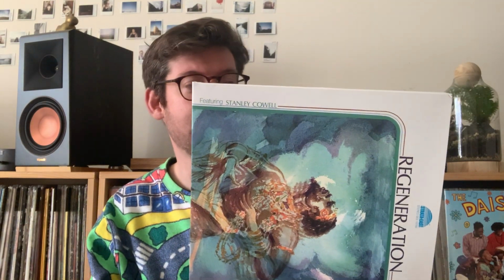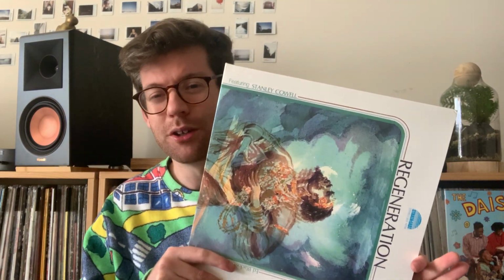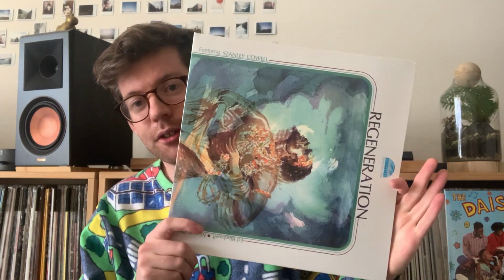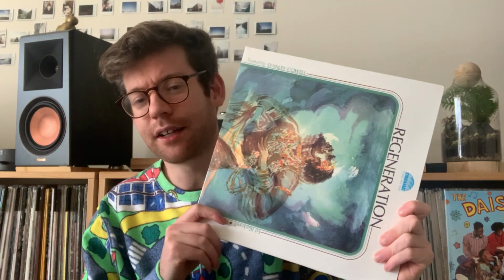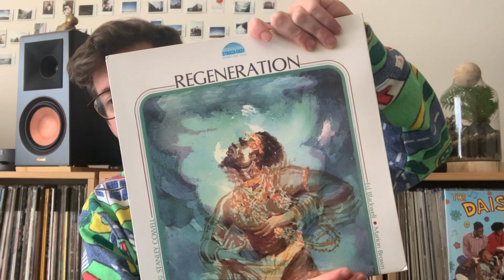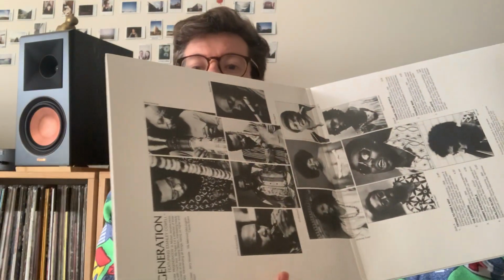I would say it's definitely uplifting world music. Just really positive sounds on here, and kind of funky. Yeah, really cool. It's super unusual, I think, for Strata East for what they were doing. But yeah, it's super wonderful. Stanley Cowell Regeneration. A lovely gatefold. Again, beautiful job by Pure Pleasure.